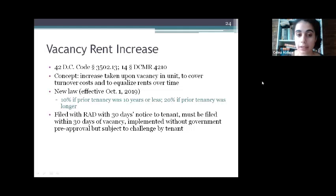The landlord is going to have to provide to the new tenant a disclosure of how much the vacancy increase was and previous rent increases as well. And this again is something that the DC government is not going to be independently looking at. It's something that it's going to be our job as advocates to see if there is a challenge to them.